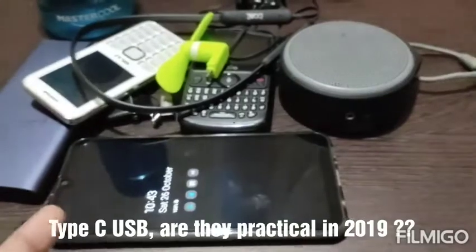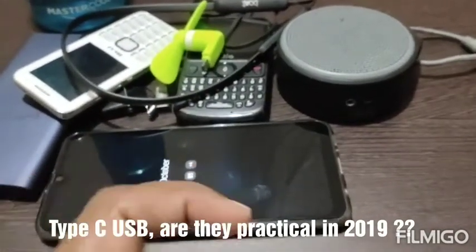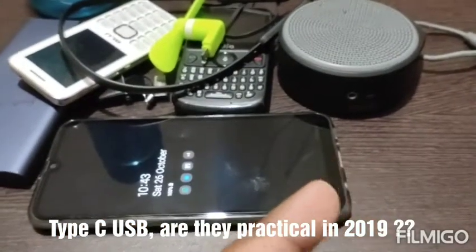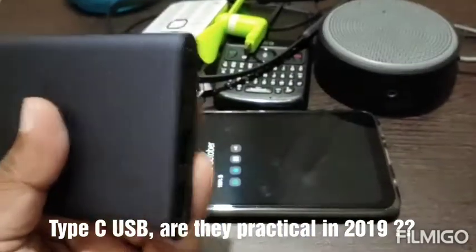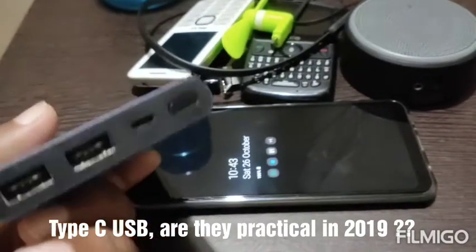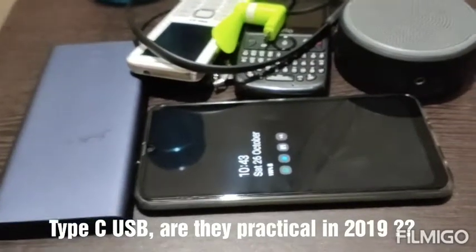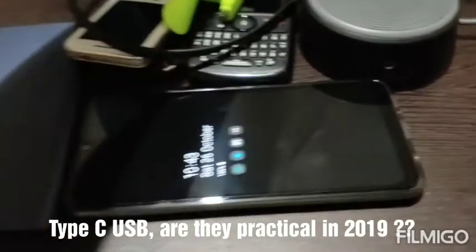So maybe after 3 or 4 years, we can expect Type C ports in most of the products. Recently, my sister purchased one power bank, something similar to this power bank only. It's from iPod, a different brand from China. In that power bank, I saw one extra Type C port. So I thought that's a sign that maybe in future we get Type C ports with the products.